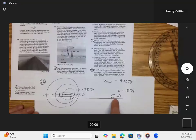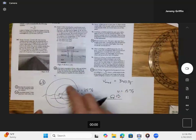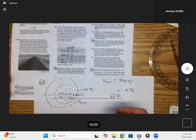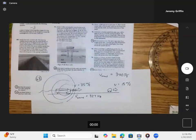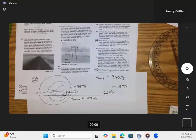But the observed frequency, guys, if you're sitting in this car and the siren is catching up to you, I bet you hear a high pitch, and when it passes, maybe lower. So we're going to give it a solid source frequency of 327 hertz. So I'll say F source. So if you're either inside the fire truck or if the fire truck was parked, it would sound like 327 hertz. I think yesterday I played you guys 220 hertz. So it used to be a higher pitch than that. What frequency is heard by the driver in the car?